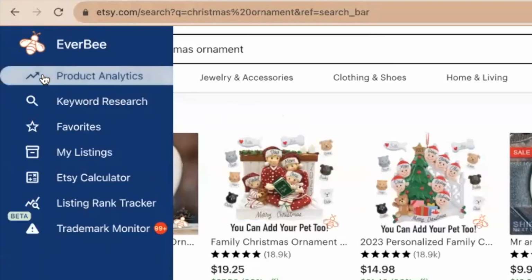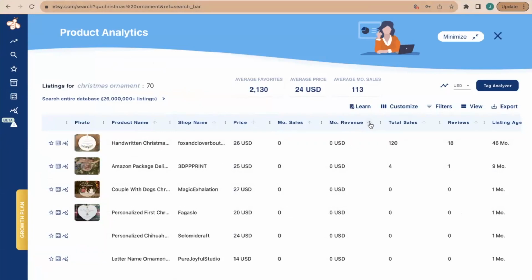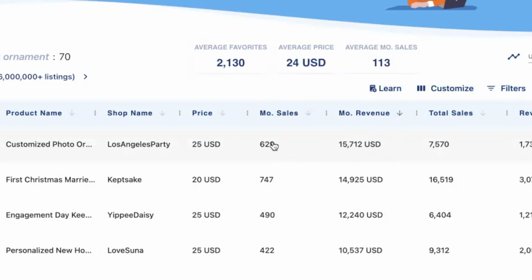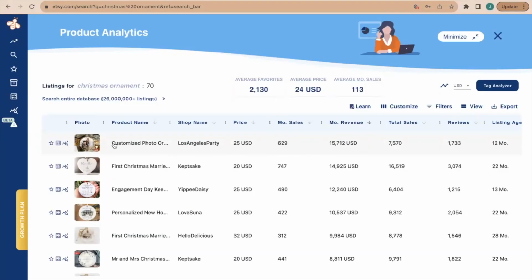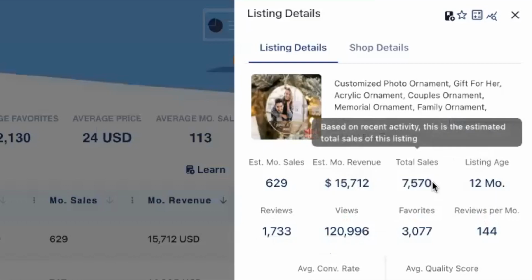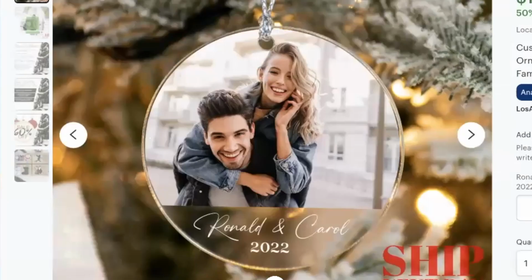I'm going to use EVERBEE Product Analytics to show you how much these ornaments are actually bringing in already this month. This is what's coming up for us. I'm going to come over here to the monthly revenue and click this down arrow. As you can see, this one right here is bringing in over $15,000 revenue this month. They've made over 600 sales this month. Let's click on it to see more. This is a customized photo ornament, and they've made a total of 7,570 sales for this ornament in the last year. This is something simple that you can definitely do through print on demand.